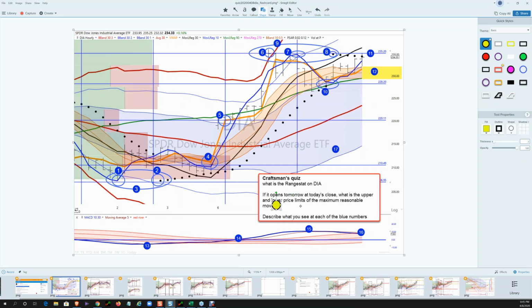Next, describe what you see at each of the blue numbers. So there's 17 of them. Number 1 is here. Number 2 is here. Number 3 is the combination of 1 and 2. What do you see? 4 is here in that blue circle. 5, 6, 7, 8, and then collectively 9. What's going on there? 10, 11, 12 is this yellow region. 13, 14, 15, 16, and then 17 is this text box where she has to answer those questions. Okay, so that's the yellow belt test for tomorrow.